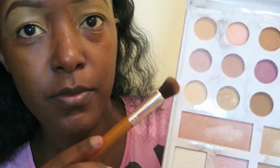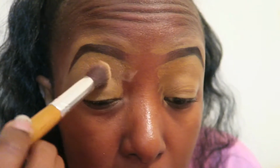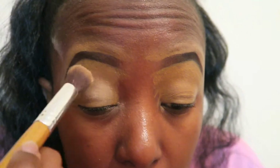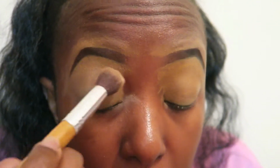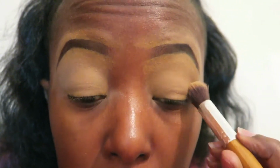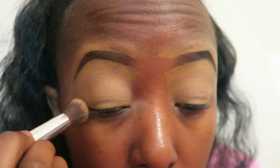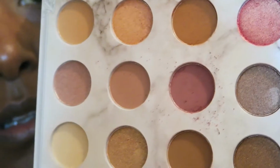And I'm just using the lighter shade from her palette as my setting powder, just to set the whole concealer. And as you can see, some of it kind of removes like dust every time I apply it on the eyelid. I tried to tap off the excess, but it still had the same issue. So if you want to use that shade, you have to really tap off so that there is less dust coming out from it. But overall it actually blends really well.